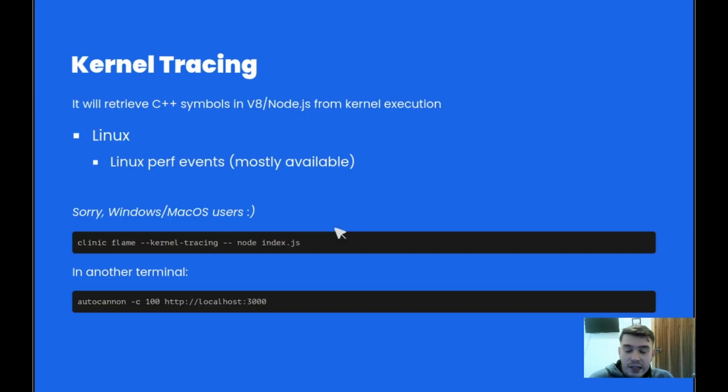Kernel tracing. Clinic Flame provides a way to profile your application using kernel tracing, through Linux perf. Basically it gets all the C++ source code symbols from V8 at kernel level. Running your application with --kernel and following the benchmarks, you'll be able to see quite an interesting stack trace. But just one thing, this is only available on Linux. So macOS and Windows users, sorry about that. Try another machine. Try Linux.